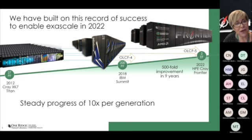When I joined the lab, it was in 2011. That was still the Jaguar era, a 2.5 petaflop system. And within the first year I was here, we decommissioned Jaguar, and Titan hit the ground. So for me, it has been a very exciting and humbling experience, to be honest, seeing the evolution of the technology, how within a 10, 12-year span, we went from a system that was 2.5 petaflops to a system that is at peak performance expected to be 2 exaflops. So we have seen a steady progress of 10 times per generation. And this is truly impressive.